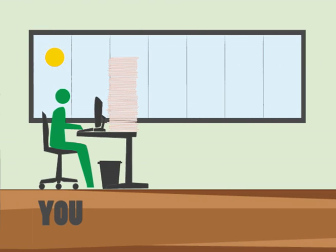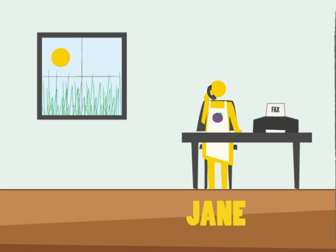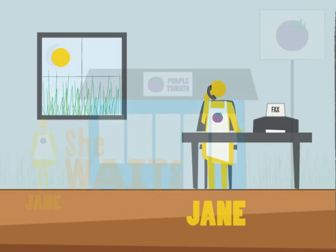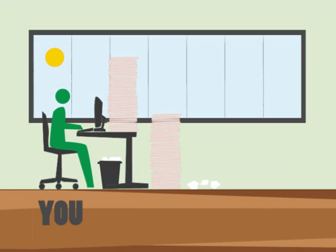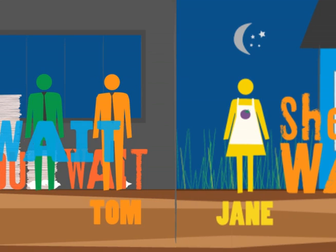You discover the application is one trade reference short, so you return it to her. Then you wait. Once Jane sends it back, you fax a reference request letter to each of Jane's referees. You wait again. Jane calls you for an update on her credit application. She waits. Then Tom from sales drops in to see how soon you can approve Jane's application. You all wait some more.